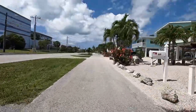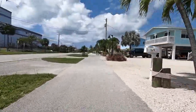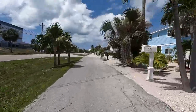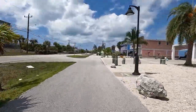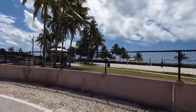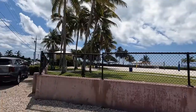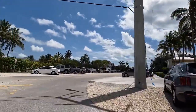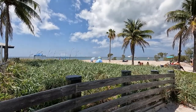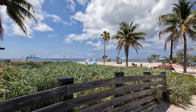Miles, time is 11:31. Average speed's 12.0 miles an hour. 46:49 riding time. This is, I guess, the beach. I see a walkway out there. I believe I found the beach on Sombrero Beach Road.